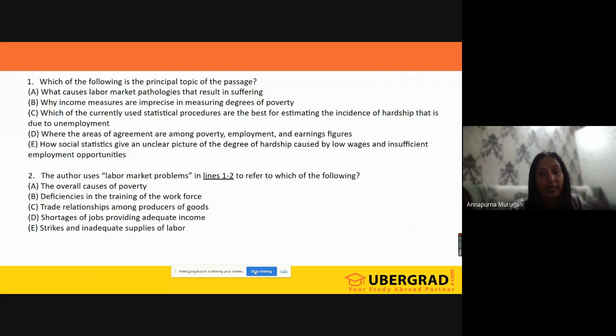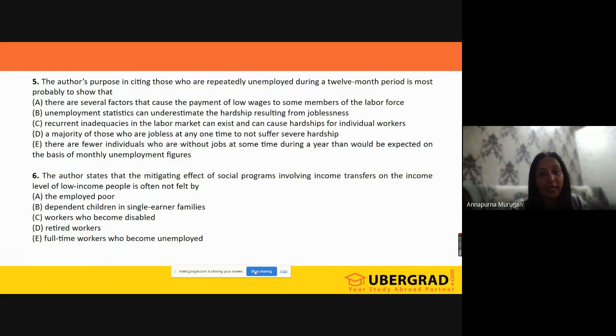Okay, so now let me go for the next question. The author's purpose in citing those who are repeatedly unemployed during a 12-month period is most probably to show that. Here, it is again a specific detailed question, guys. You need to understand this question. The author's purpose in citing means why is the author presenting the idea of those who are repeatedly unemployed during a 12-month period.